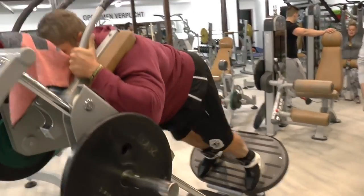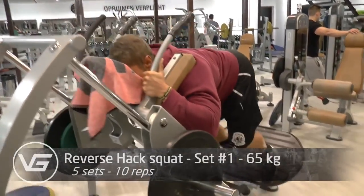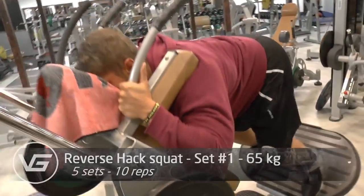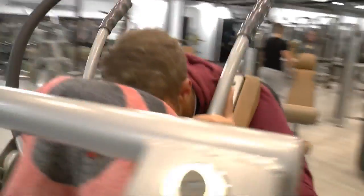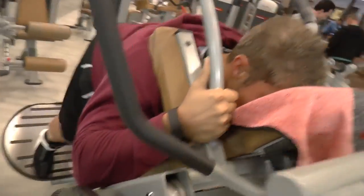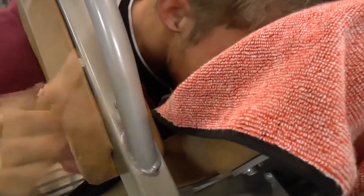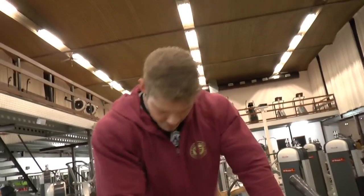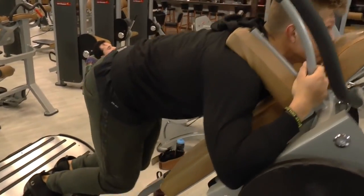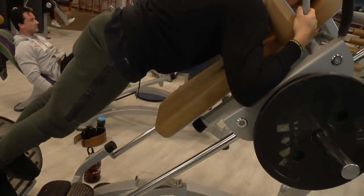Now, as I said, I first start out with an isolation movement for the hamstrings, and then I move on to an exercise that targets the hamstrings mostly. And for me, that is this exercise, the reverse hack squat. You should definitely try this one out if you do the hack squats already, or if you don't like the regular hack squat, because it really does feel different. To me, the regular hack squats really target the quads a lot. That's pretty much all I feel. But in this exercise, the hamstrings and the glutes are really involved in the motion.